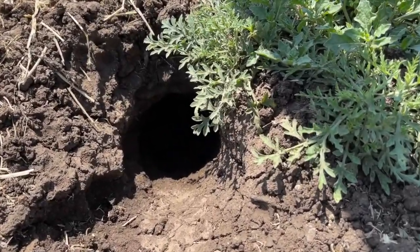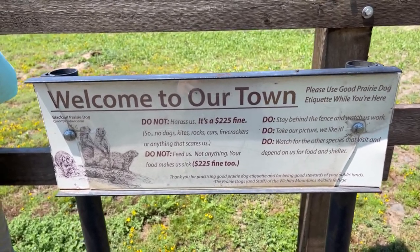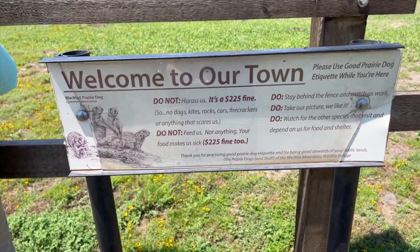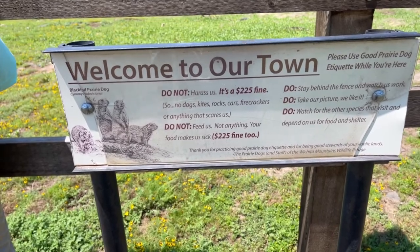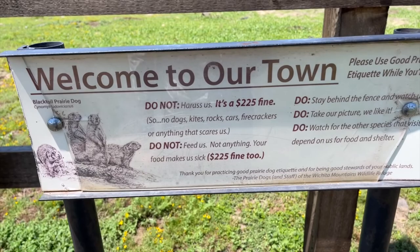Let's see if we have any buddies poking out. And wow, do these guys have it good. When you enter their town, they got some rules here. If you harass them, $225 fine. If you feed these little fellas, $225 fine. You guys, these guys are protected here. Do not mess with them.